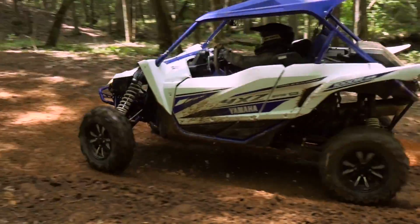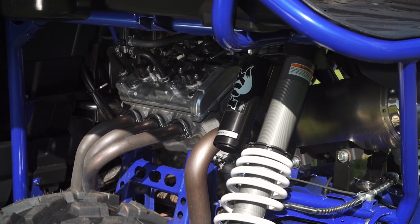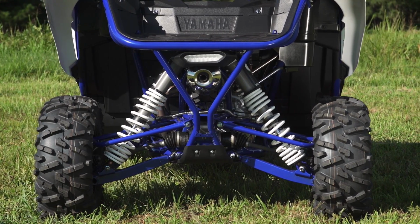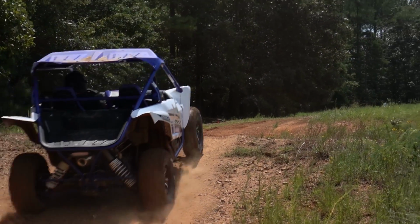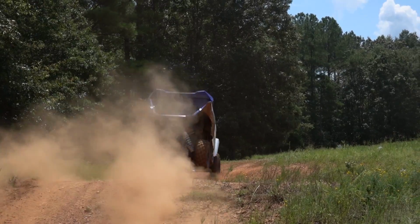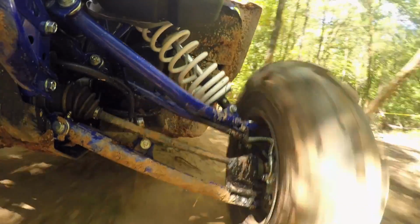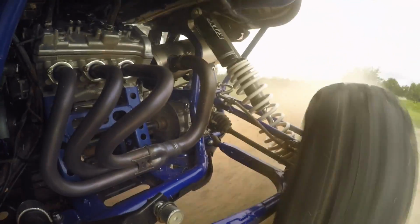Fox Podium 2.5 RC2 shocks are used on both the Blaze Orange and Yamaha Blue-White models. They feature preload, high and low speed compression, and rebound damping adjustments. The rear shocks feature Fox anti-bottoming technology, helping reduce any harsh bottoming sensation. They control 16.2 inches of wheel travel up front and 17 inches out back.